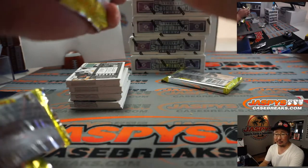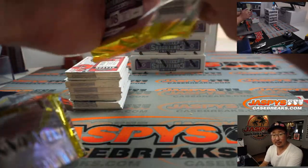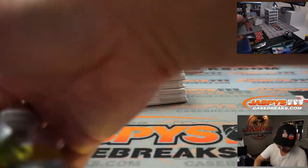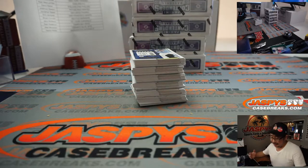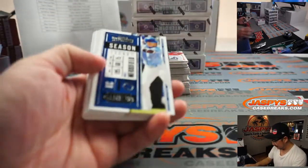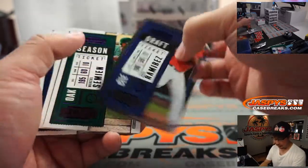NL finalists for most valuable player, Mookie Betts, Freddie Freeman, Manny Machado. Who does everyone have in that? NL MVP finalists, Betts, Freeman, and Machado. As a fan of this, I'm going to say Mookie, but I think Freddie Freeman actually had the better season. I think that might be a close vote between those two players.